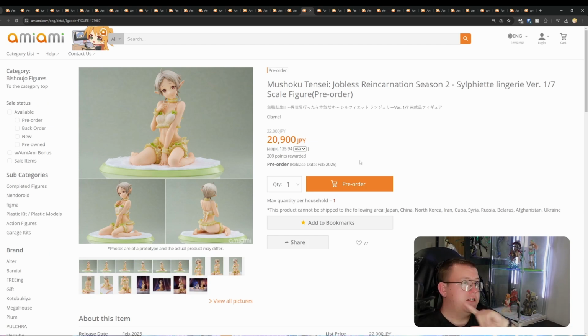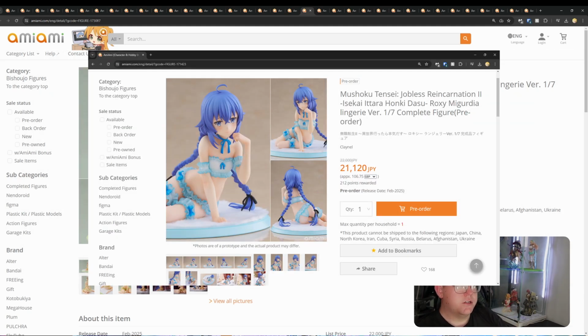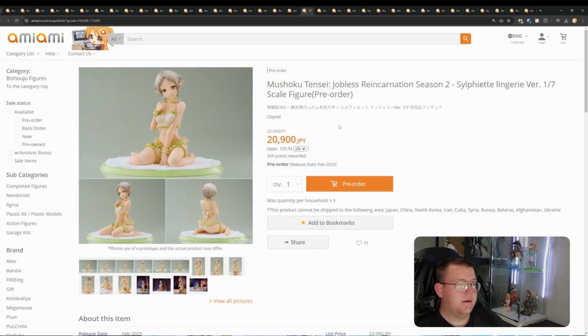I'll put a screenshot up if she is still available, because she's already released if I remember correctly, and she might have actually come down in price. So I'll include that in the screenshot if I remember to put it in.